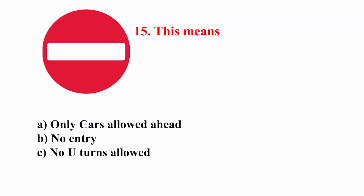Okay, what does this lovely red sign mean? Number 15. Is it A, cars are only allowed ahead, B, no entry, or C, no U-turns allowed? And the answer is B, no entry. If you see this sign, you are under no condition allowed to continue through that road, so don't go down there. Otherwise, you are ending up going down a one-way street the wrong way.